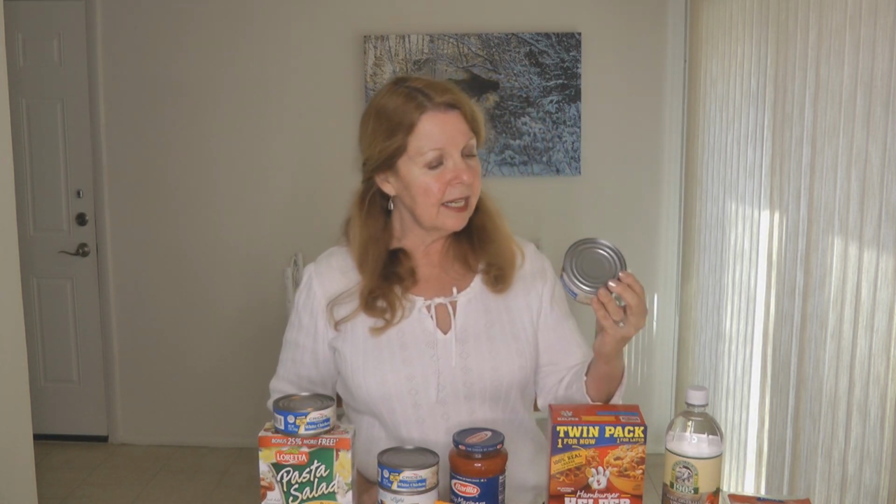And then I have another can of chicken because the chicken is just really good. So I bought 3 cans of chicken because it's a simple way to add protein to all kinds of different meals that you're preparing. So when you do go and stock up on food storage, just get one if you're not sure what it is. Take it home and try it. Then if you do like it, go back and get more.